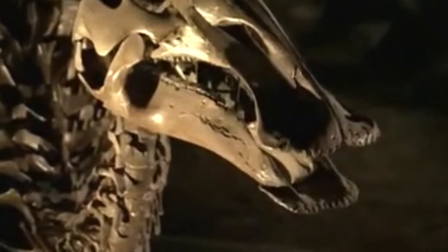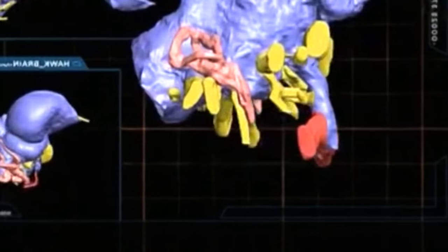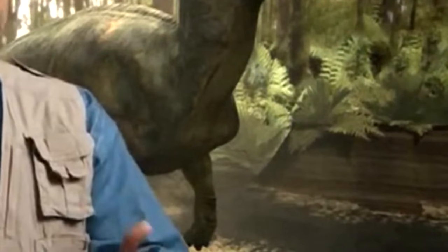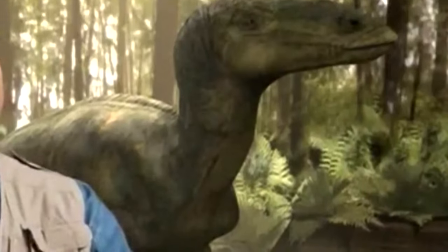When paleontologists scan dinosaur skulls, they get a very clear idea of the shape of the brain. By comparing that brain to modern animal brains, they're able to figure out which part of the brain is dedicated to which sense. So if the olfactory section of the brain is enlarged, then it tells scientists that the animal's sense of smell was more advanced than one with a smaller part of the brain dedicated to that same sense. So the use of CAT scanning is an example of how experts are able to give us an idea of a dinosaur's vision, hearing, and even speed and agility.